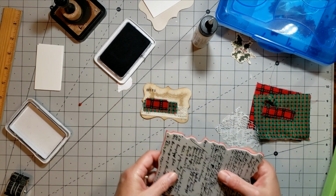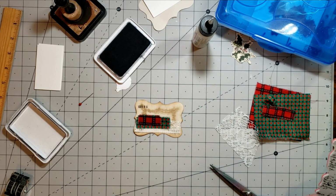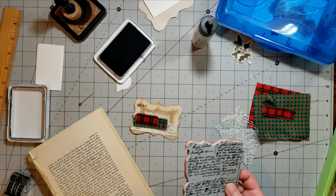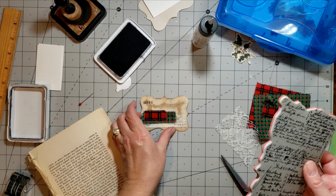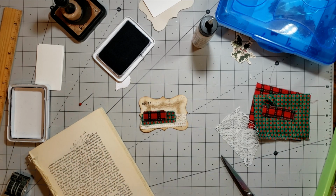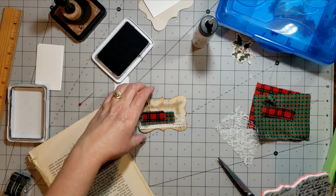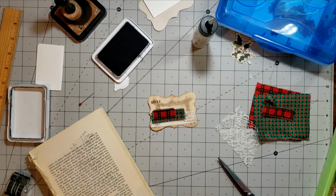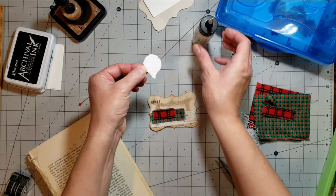Get a script maybe. I'm actually going to stamp this off first on my glue book that has tape and fabric on it, because I just want it to barely be visible, just as a little extra something. Just needed a little something. I didn't want to cover up all the coffee dye, and then I put that right down on my glue.